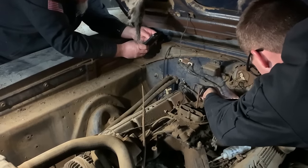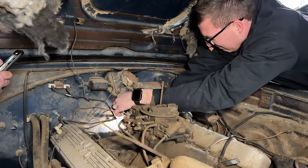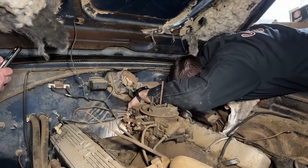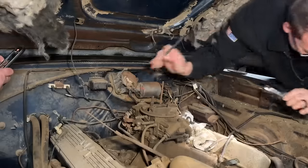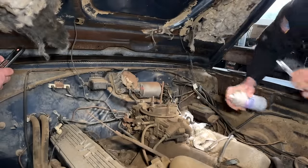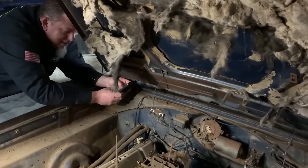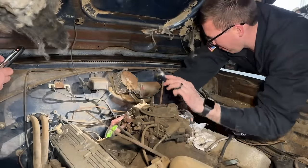Let's see. Sandpaper, huh? Dude, it's got to be like the worst spot. I know. I flew him all the way from Texas to scrape this thing. He's definitely going to do this. I think this was better for him than me.